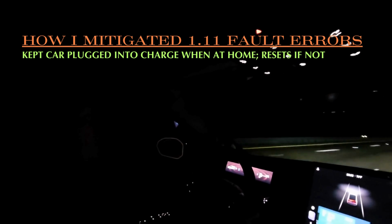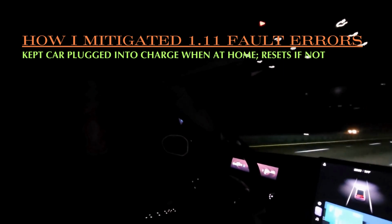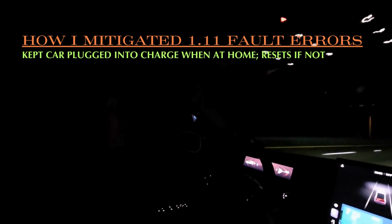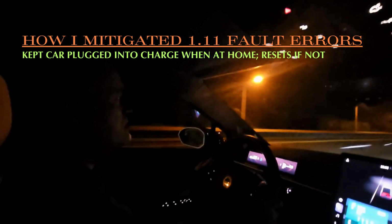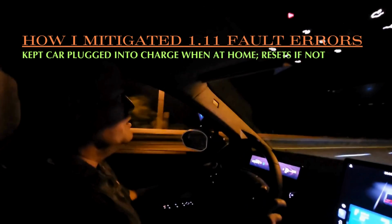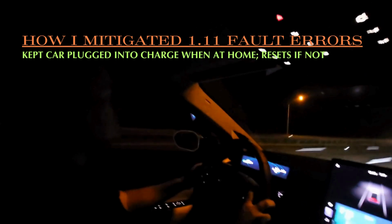How I mitigate any faults there are, which I could do with the 1.11, I just kept my car in the charger all the time when I was at home, and I never had any of the error messages that I spoke about. But when I parked it elsewhere, when it was sitting there for a few days without a charge, they would pop up. But I knew how to mitigate it, and it was not a problem. So even 1.11, I could have lived with that, and I would still have been willing to actually buy an extra Ocean with that.